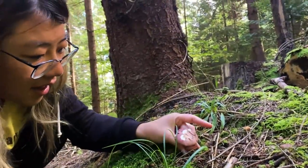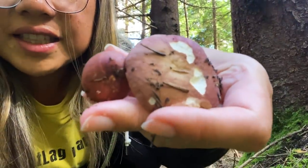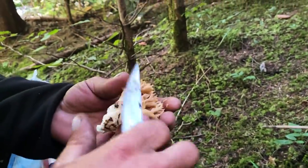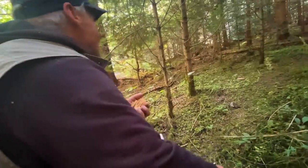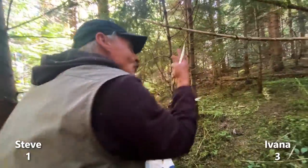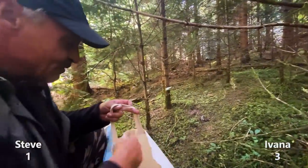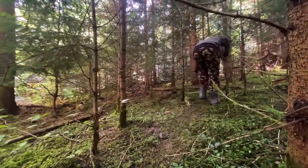Let's see. Let's check. Oh yeah. You found it, Ivan? Yes, of course. Three, one. Oh, there are lots here, Steve. The yellow ones. Good for ciorba. Mushroom soup? Yeah. Oh, Ivan found that. That's a bonus point. Right? That's gotta be a bonus point.